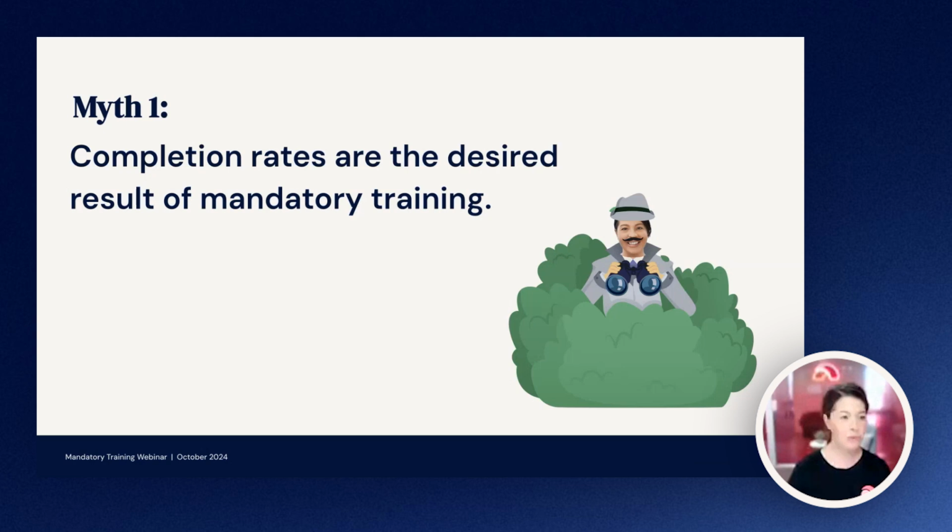So myth 1. Completion rates are the desired result of mandatory training. The myth is busted. I should have added a little animation of us jumping out of the bushes. Busted.